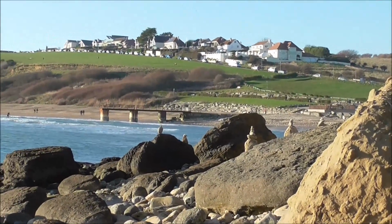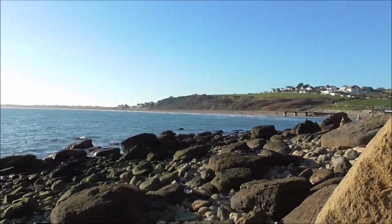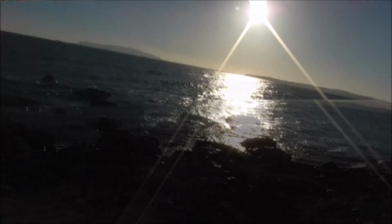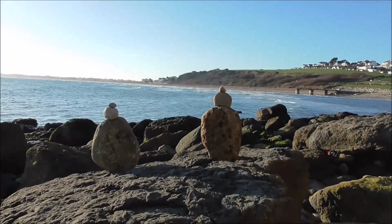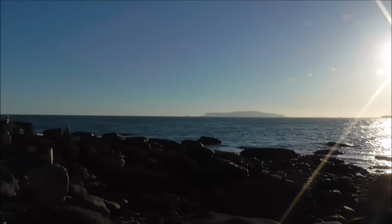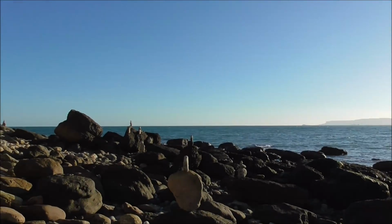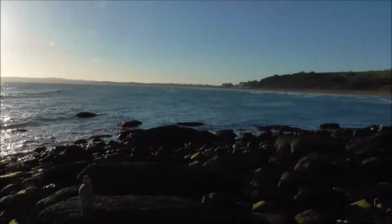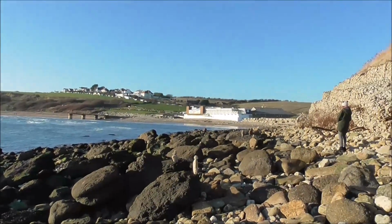Look at them all. Look at this spot we found, boys. Eh? So we found Chris and Emma having a cheech on a rock. Then we spun round, we found all their friends. Those crazy Canadians. They're all the way along here.